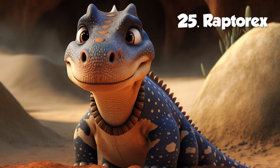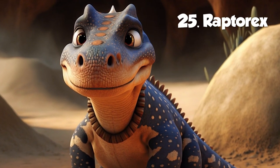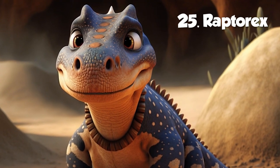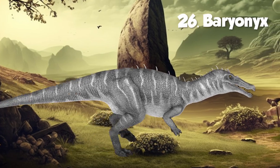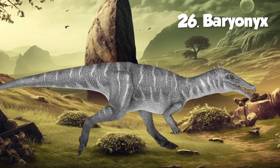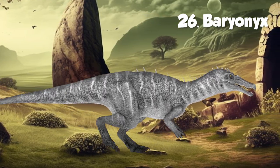Raptorex. This dinosaur is notable for its small size, measuring only about 10 feet in length and weighing around 65 kg. Baryonyx. This dinosaur is notable for its elongated snout, which was filled with sharp conical teeth that were ideal for catching fish and other small prey.